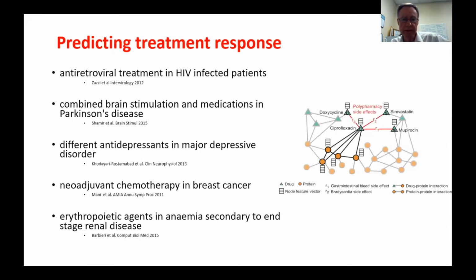We also have machine learning models that can predict treatment response, and this is useful. So, for example, in HIV patients, there are a number of different possibilities and combinations of drugs, which one is particularly good for a particular patient. In Parkinson's disease, again, we have multiple options. What's the best selection there?